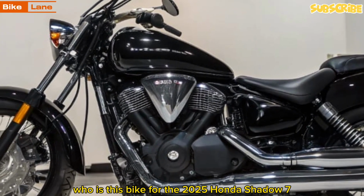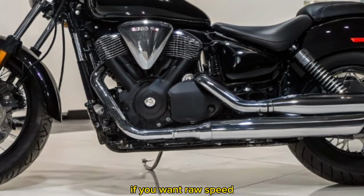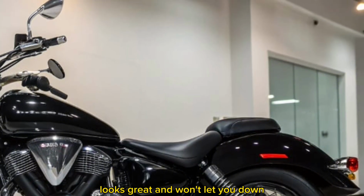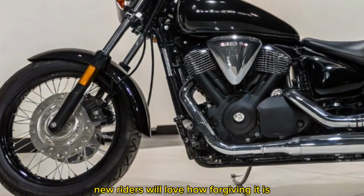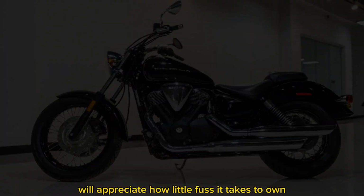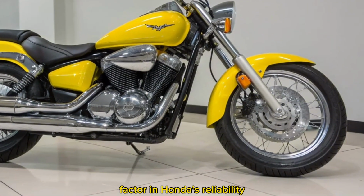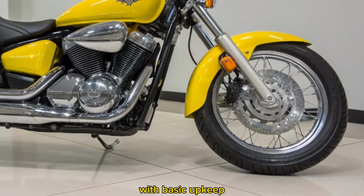Who is this bike for? The 2025 Honda Shadow 750 isn't trying to be everything for everyone. If you want raw speed, high-tech features, or aggressive styling, you've got other options. But if you want a cruiser that's easy to ride, looks great, and won't let you down, this bike hits the sweet spot. New riders will love how forgiving it is, while veteran riders will appreciate how little fuss it takes to own. It's also one of the most affordable cruisers in its class, both in terms of purchase price and maintenance costs. Factor in Honda's reliability, and you've got a bike that could easily last decades with basic upkeep.